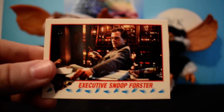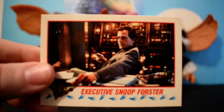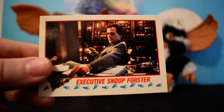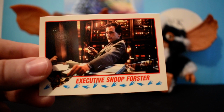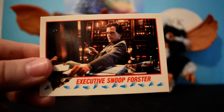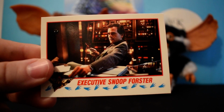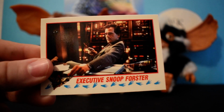Alright. And Executive Snoop Forrester. When I first opened this box set, I thought that Snoop was his first name. Like Snoop Doggy Dogg. Here's Snoop Forrester, and I actually just got done watching some Star Trek recently, so it's funny seeing the Doctor from Voyager with hair in a completely different role.